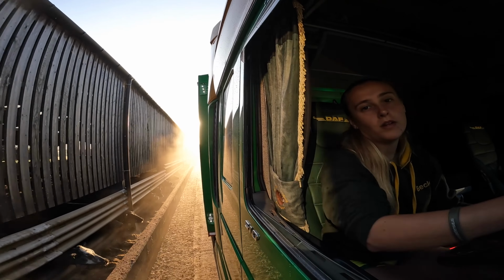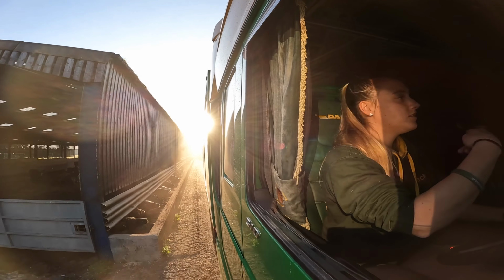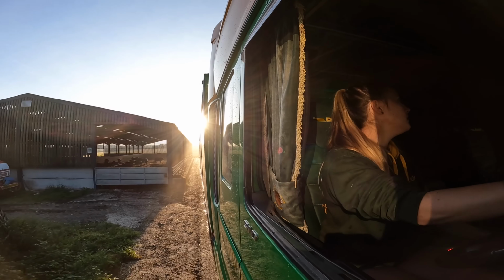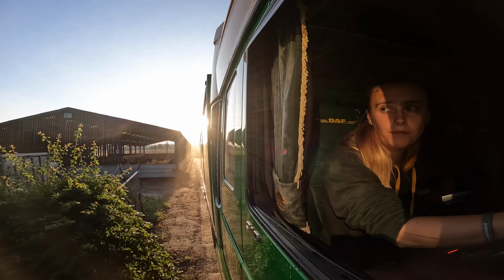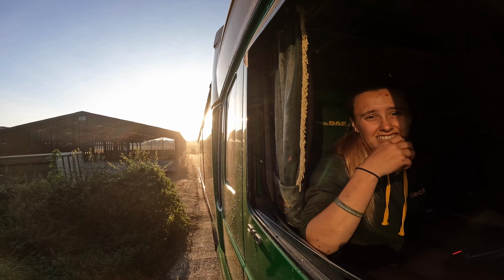It's going to be so bright. Look how bright the sun is. I mean, we can't complain too much. Just try and not whack the back end on that tractor. Won't be too missed it by the time it's going out. Glory. I need a wee.